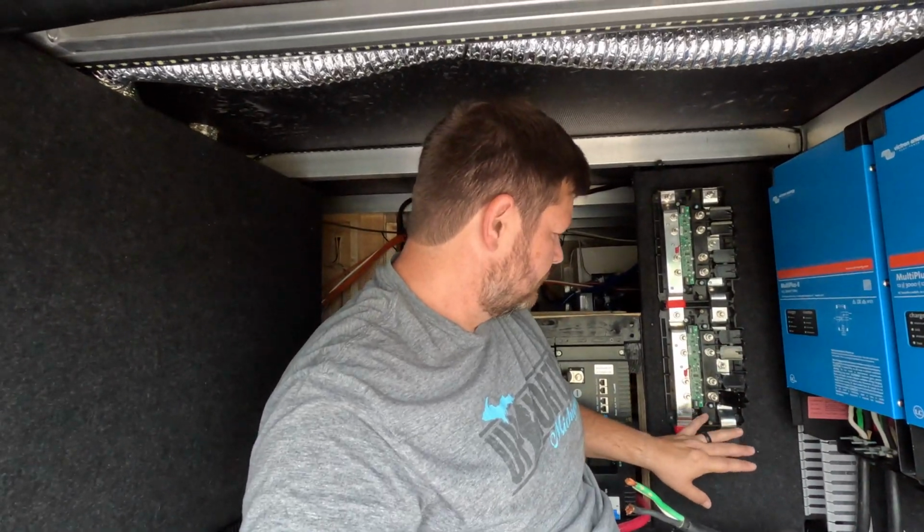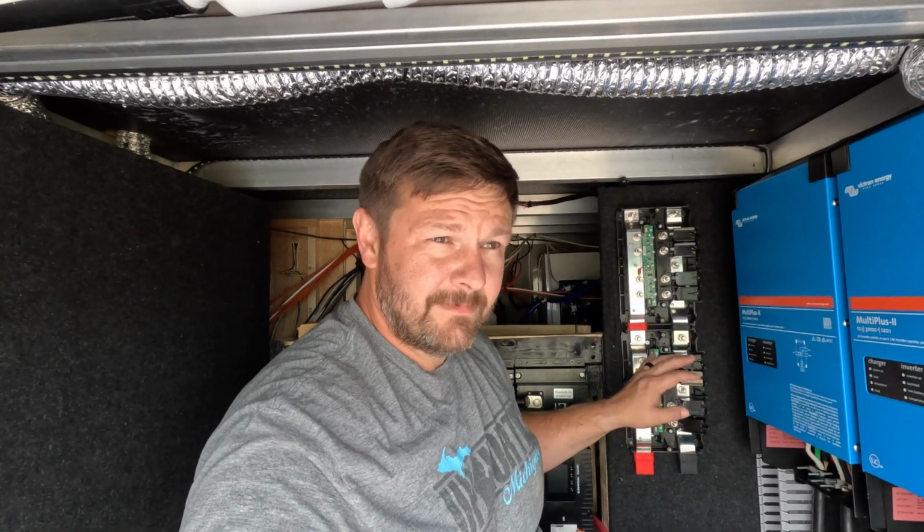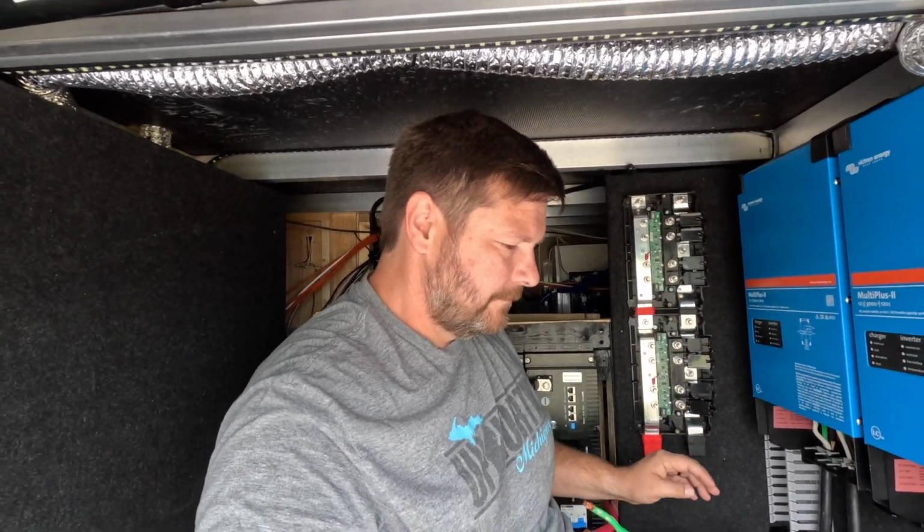Of course, I'm not going to connect the batteries straight to these. I got some of the smart shunt, a fuse, things like that. It's going to go in the line, but for the most part, we're getting close.